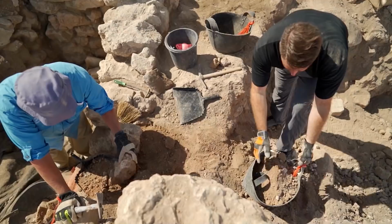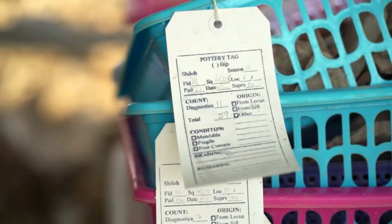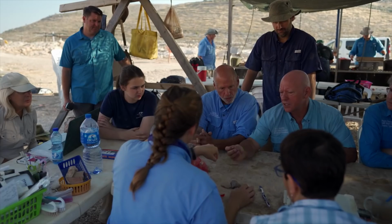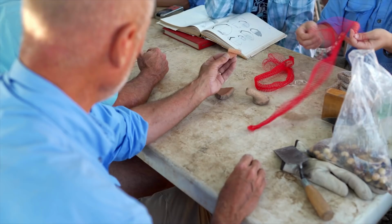You first found it, did someone bring it to you, very excited? How did that work? Our trays were being checked by supervisors. Frankie Snyder was working at one station, and Frankie was really our most experienced small finds person there. And as Providence would have it, in her tray, she was checking it, she saw it, she knew what it was. Wow.